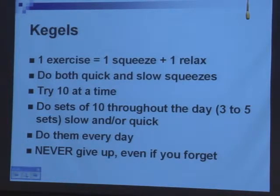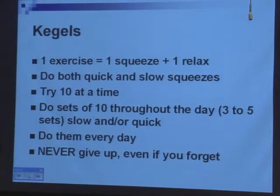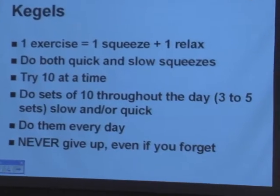Everyone needs to find their own method of doing these exercises, their own schedule. I think the most difficult thing about doing the Kegels, well, two difficult things. One is remembering where they are, finding them, and then one is remembering to do them, because it's easy to forget. I always suggest just do 10 at a time. Don't worry about doing 50 or 100. You'll get bored and distracted and frustrated, so 10 at a time. So if you don't have much time, do 10 quick ones. If you have a lot of time, do 10 slow ones where you squeeze and relax for a count of 5 or a count of 10.